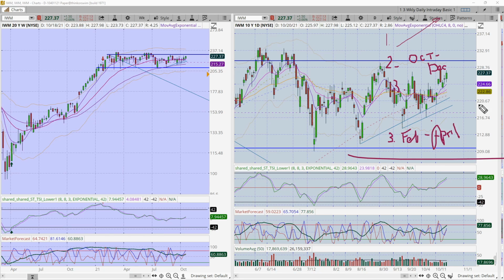And again, from a perspective of seasonality, the Russell tends to outperform the other two tracking indexes. I'm talking about the S&P and the NASDAQ during that time frame. Now, will it do that again this year? Of course, we don't know. We just have to be ready for it.